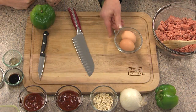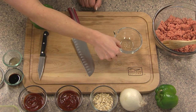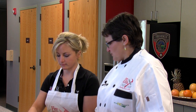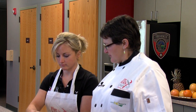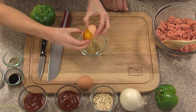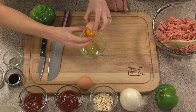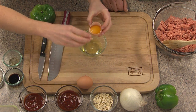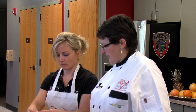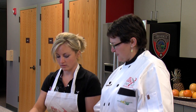And we're not going to use the whole eggs today. We're just going to use the egg white. In the meatloaf, the egg is basically there to sort of bind the meat and everything together, and you really don't need the yolk. When you take out the yolk, it's amazing the calories and the fat that you save, and you're still getting the benefits of the egg white. See how she did it? She didn't need a separator. She just did it with the shell itself.